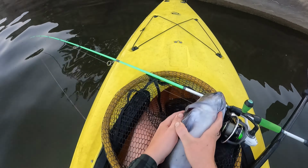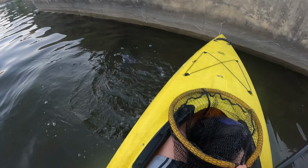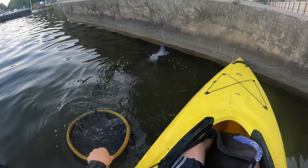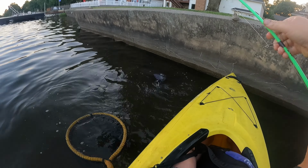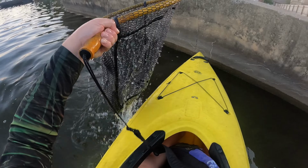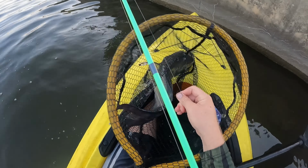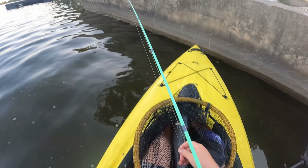Did he? Ouch. Oh, he's back in the water. And he's back in the water. Oh, I think I snagged him. I most certainly snagged him, and he took my Senko. Oh, I got to fight him twice. Look at that. He's ready to be thrown back out as live bait.